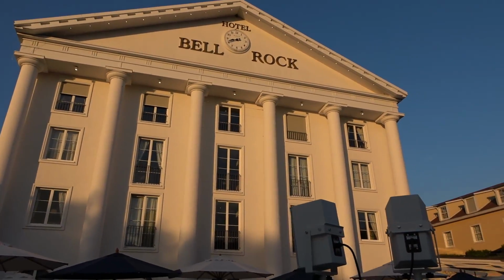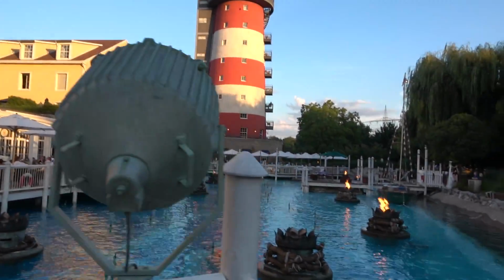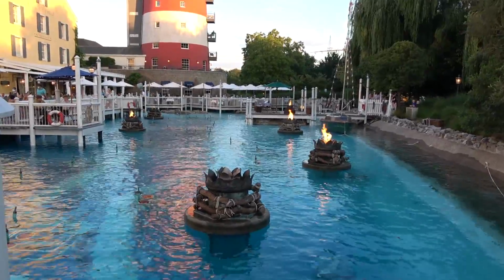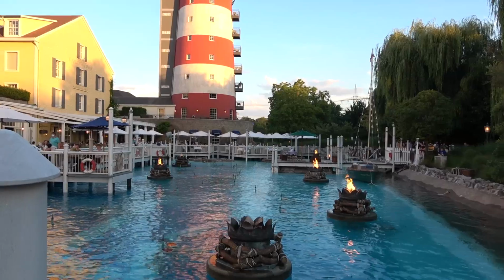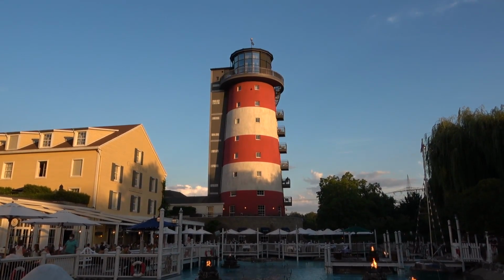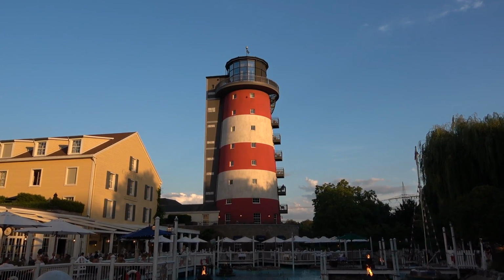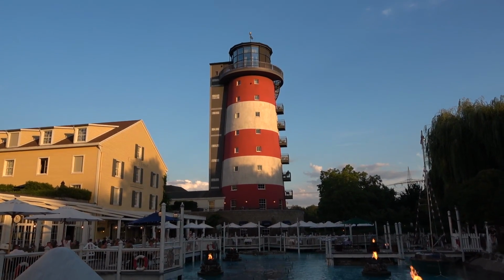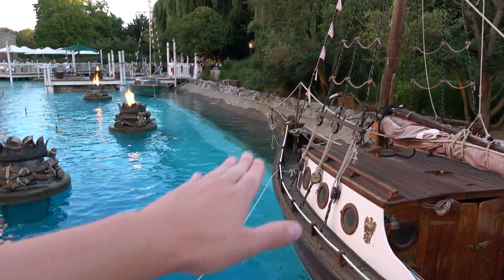So here we are then, out the back of Hotel Bell Rock. And this is absolutely gorgeous here. So you've actually got Water Fire, which is a fountain show that takes place here on the water every 30 minutes throughout the evening, which is absolutely wonderful. You then got the lighthouse just over there. You've got various different suites that make their way up the lighthouse, including one right at the top, which is the John F. Kennedy suite, with fantastic views across the hotel resort and of course all across Europa Park as well.